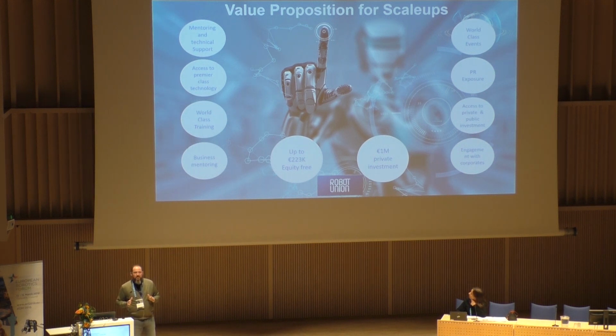Then startups will also receive the possibility to showcase their services and products in world-class events. We take the startups to events like 4 Years From Now in Barcelona, Shanghai, and Silicon Valley, also to Slush, Web Summit, etc. We will also help them to get exposure in media through different press releases and so on in the different stages of the project. Of course, we help the startups to grow, and to grow they need more money, so we help them to get public and private investment, and we also help them to do pilots with the corporates in the consortium, okay?